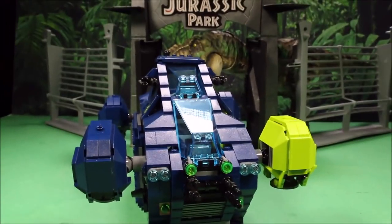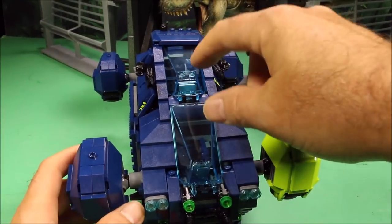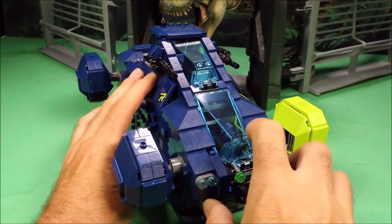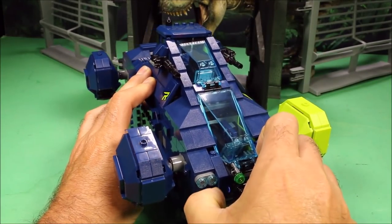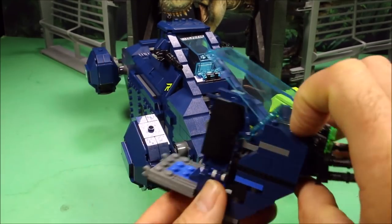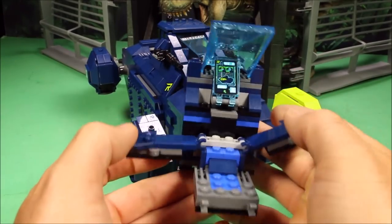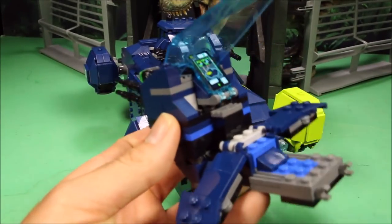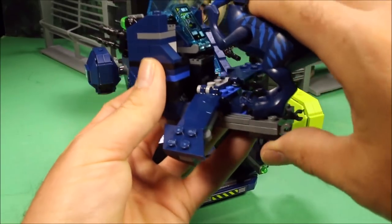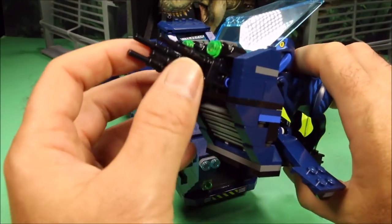And then let's go ahead and check out the front. So on the front here, you do have double cockpits. The reason for that is this one here does pop right out of there. So it pops out here. You can see it's got a little screen. It's got fold down wings here. And this one is for Rex to drive. So Rex could go fly off, blasting the bad guys.